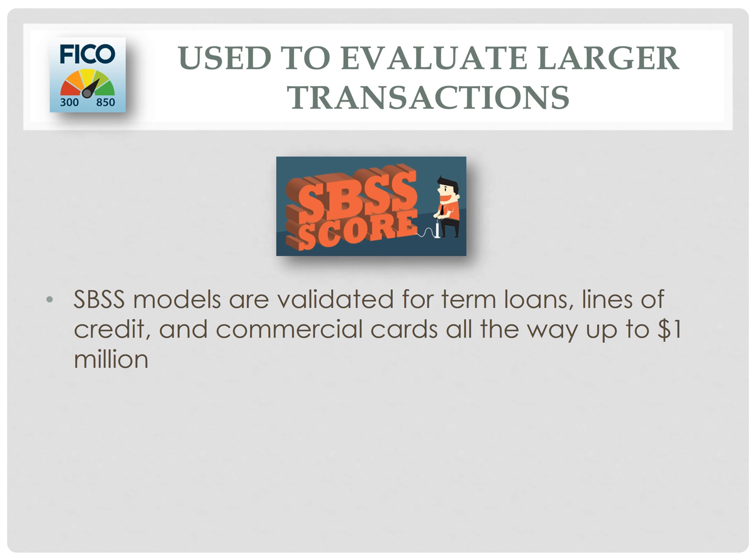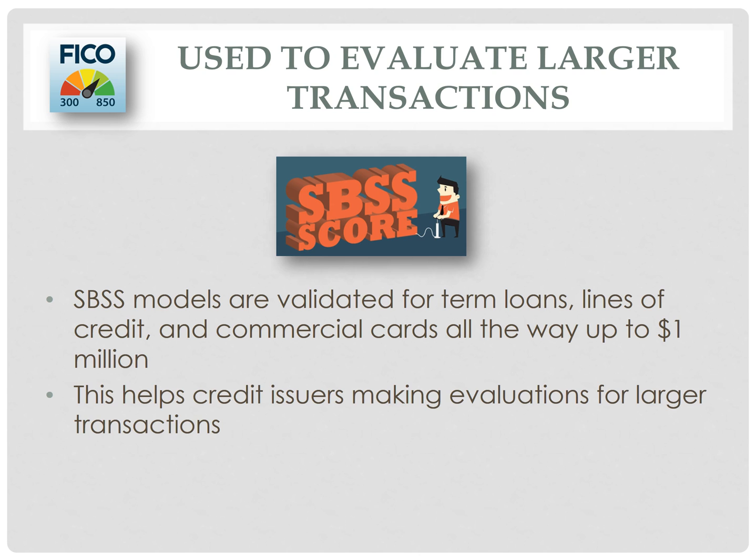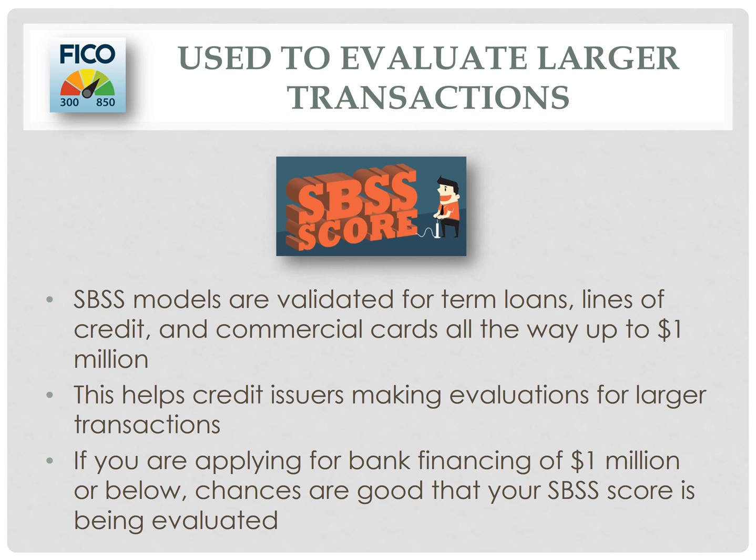SBSS models are validated for term loans, lines of credit, and commercial cards all the way up to $1 million. This helps credit issuers making evaluations for larger transactions. If you are applying for bank financing of $1 million or below, chances are good that your SBSS score is being evaluated.